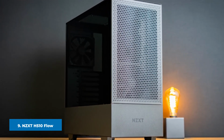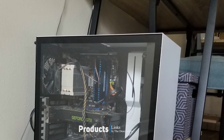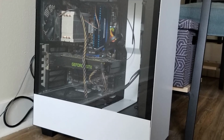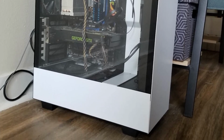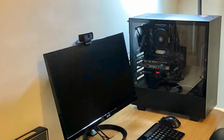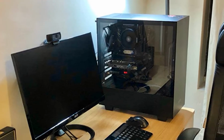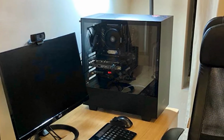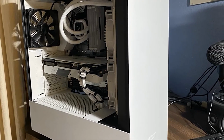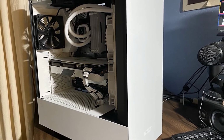NZXT has taken its already great H510 mid-tower case and given it an upgrade. The new NZXT H710i Flow sticks to a very similar design but ditches some of the glass for more air intake. The H710i Flow now has a perforated top and front panel, letting more air come through. All of the air intakes on the case are also filtered, so you can worry less about dust slipping in and gunking up your system. The NZXT H710i Flow comes with 2 case fans, one in the front and one in the rear, but it has room for an extra front fan and a top fan.